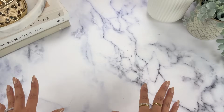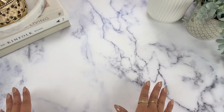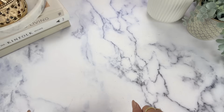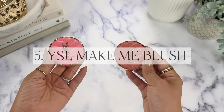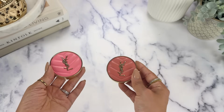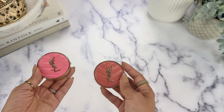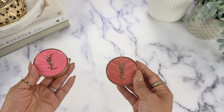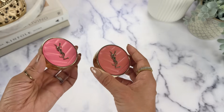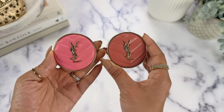Okay, so let's take a quick detour and cover some of my luxury beauty products that I've been influenced to buy. So coming in at number 5, we have the YSL Make Me Blush powders. Now, I'm pretty sure I purchased these the moment they were released on Sephora. Like, I think I stayed up at midnight that night because I won't lie, I was smitten by the gorgeous packaging. I mean, just look at this.